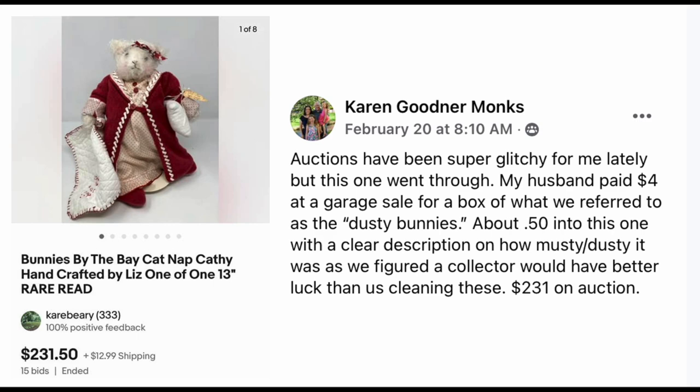Karen Monks: Auctions have been super glitchy for me lately, but this one went through. My husband paid $4 at a garage sale for a box of what we referred to as the Dusty Bunnies. About 50 cents into this one, with a clear description on how musty and dusty it was, as we figured a collector would have better luck than us cleaning these. Sold for $231 on auction. The item is Bunnies by the Bay Catnap, Kathy handcrafted. I guess it's a figurine, it's not really a doll. 50 cents, sold for $231.